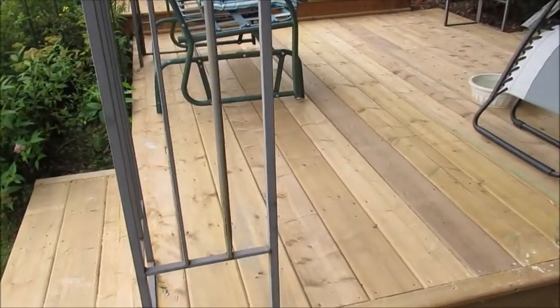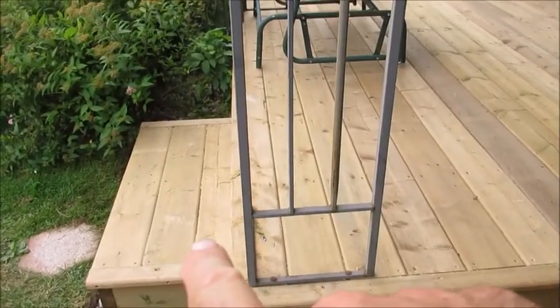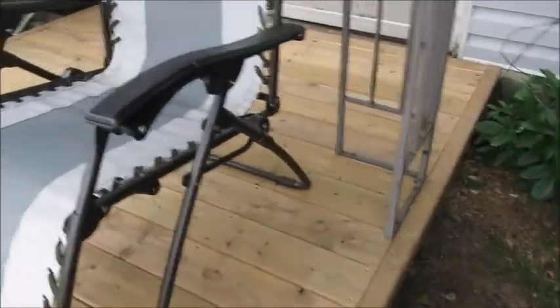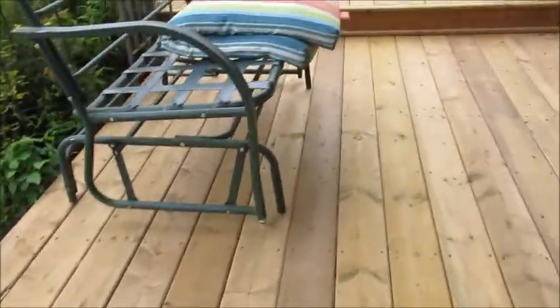It wasn't too bad. And recapped it with some new lumber, made a new step here, so that was good. So that's it for the decks.